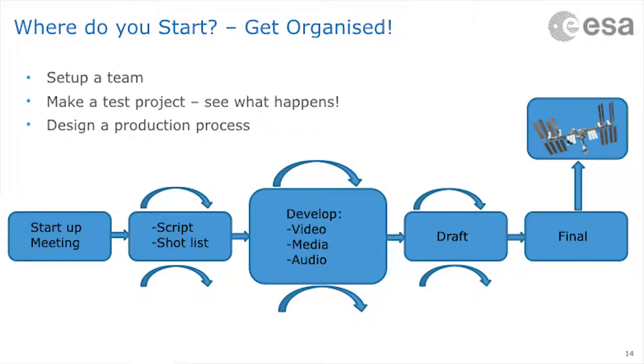Set up a team of people. You need people who are flexible, who are going to rise to challenges. You need an expert in the topic. And ask in your organization, because you might have somebody who already works with you, who's very good at video or who's got equipment, and you might even be able to use their camera. And then out of that, see what happens and design a production process.